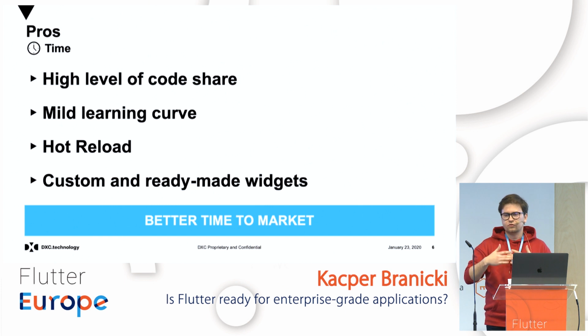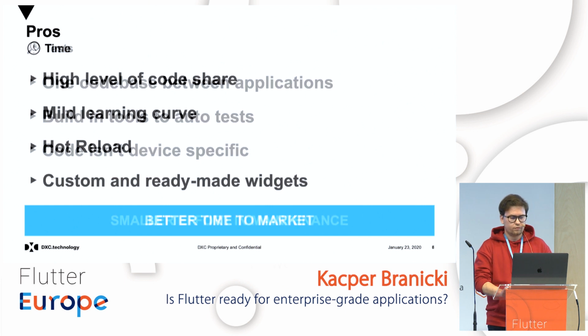This is very handy and really speeds up development, because we can easily customize these widgets to adapt to a design system which the client has in their organization. And to sum up all of these features of Flutter, it results in a better time to market. So the client can have their applications faster in app stores.